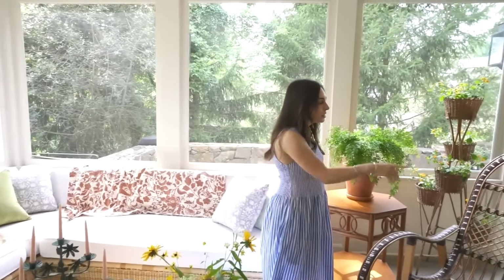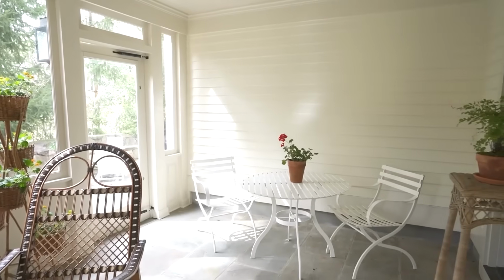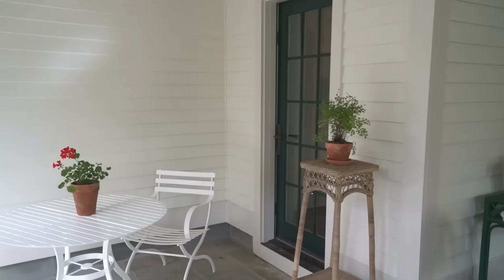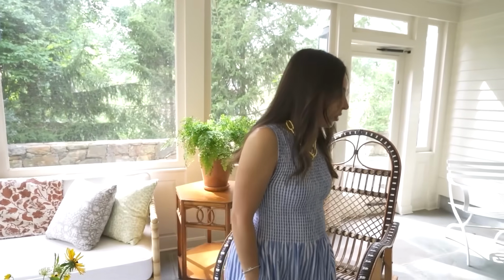I love also this little nook right here. I will sometimes come down here and have tea in the morning and sit there and check my emails once the kids are off to school. And I really just love this room for the way that it has all the garden elements in it.